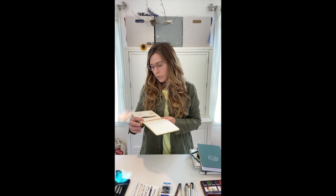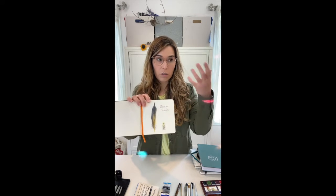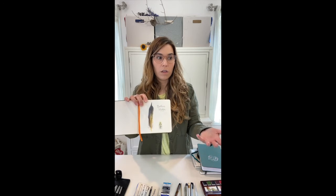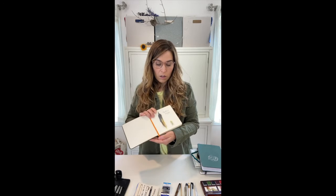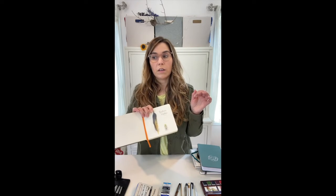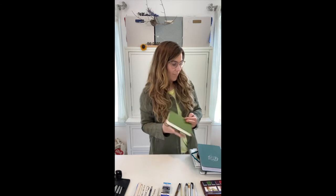So I wrote Northern Flicker 10/5/20. I actually saw a hawk take this flicker and saw the feathers fall and wanted to capture that. It was really sad. A little note about feathers: put them back so that they can be used in the wild.